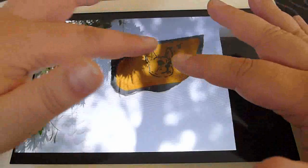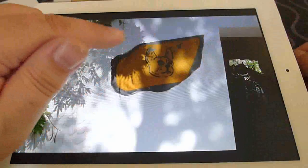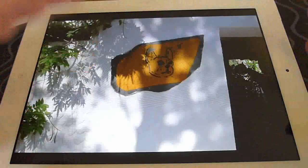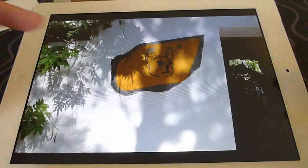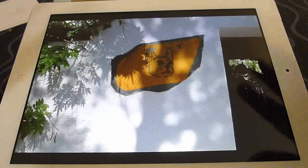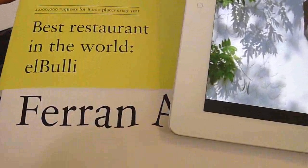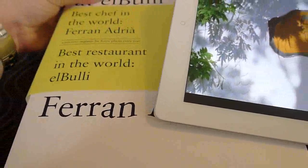The restaurant, here you see the entrance. Next to the entrance there is this painting of a dog. In fact, I believe El Bulli was the name of this dog, before Mr. Adria bought the restaurant, and he kept the name of the restaurant. It was a simple beach restaurant, you could say, and he gradually made it into a temple of discovery. Now, as you could see here on the book, 200,000 requests for 8,000 places every year.